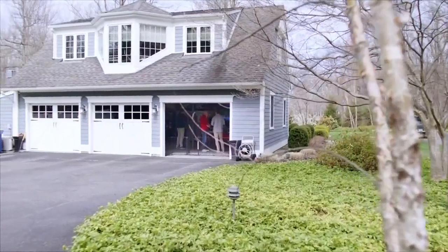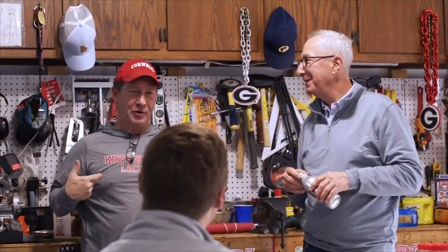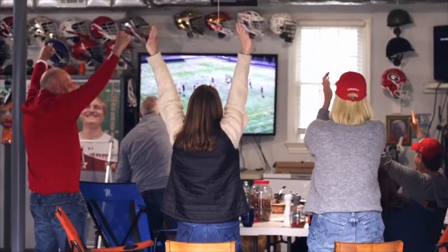For the last decade, that surrogate family has come together in Chuck Meyer's garage to watch the Kurtz boys play on the big screen. When the games are on, they call this place Chuck's Pub. It was organic. After Kyle passed, we wanted to watch the games, so we started watching here, and it just grew and grew and grew.